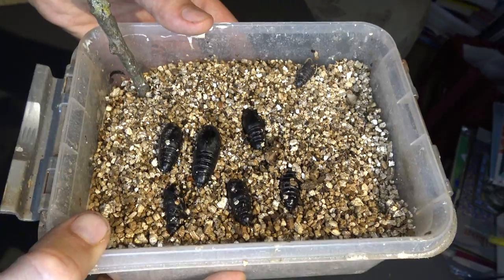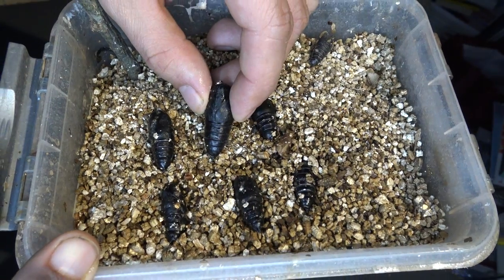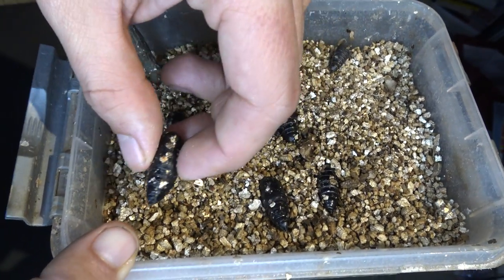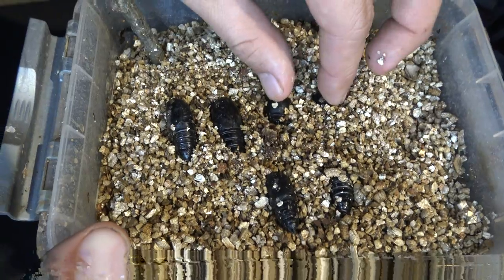So how are the rest of the pupa doing? Well, I buried them in vermiculite. I was going to talk about it, but I didn't have any opportunity because the moths came out faster than I imagined. I actually thought they were going to hibernate, but I assumed wrong. They're already coming out the same year.